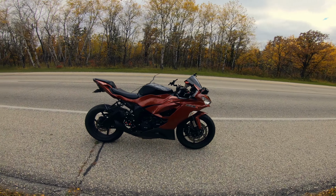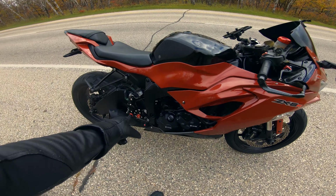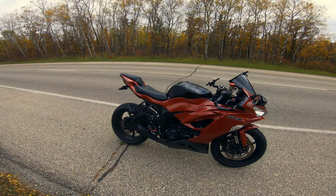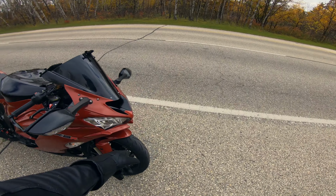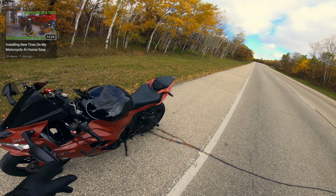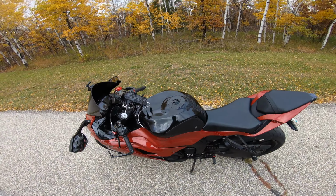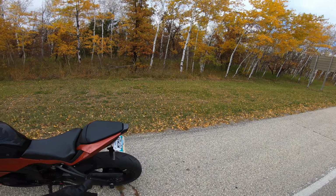What have I done? Crash covers all around. I have these rear sets on it. Not much. I just put on the Dunlop GPR tires. I'm liking it right now, but I actually prefer it to the S22s, funny enough. Engine crash cover, as you can see. Tail tidy, obviously.